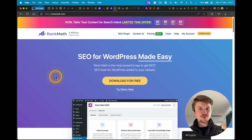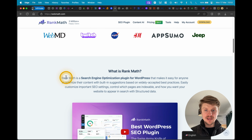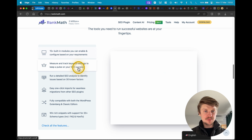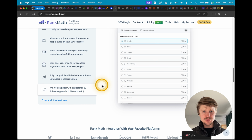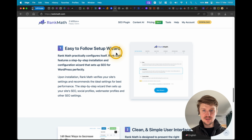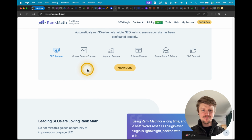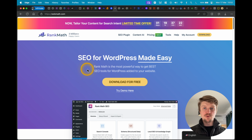Okay, next we have Math SEO. This is the top plugin for SEO on WordPress. It has loads of different functionalities, allows you especially to create this rich snippets and schema generator, so you can create some schema for your website, but it has many other functions as well. It's actually worth it to pay for the pro version here.